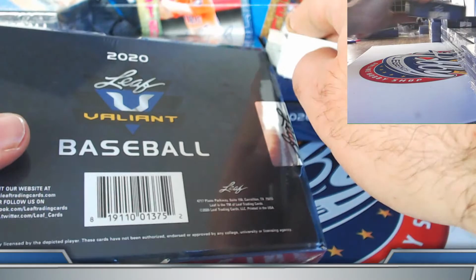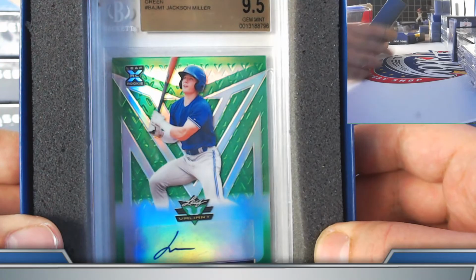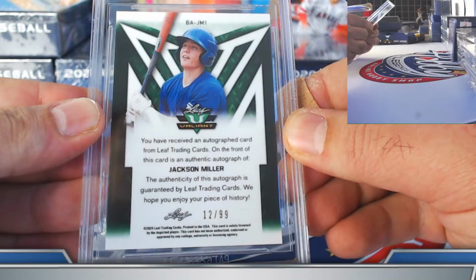Box number 5, case number 2. Jackson Miller on the slab, green. 9.5 gem mint, 10 on the autograph, of course, there. 12 of 99 for the Miller spot.